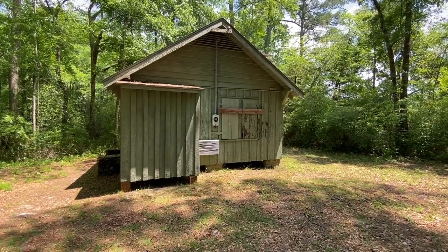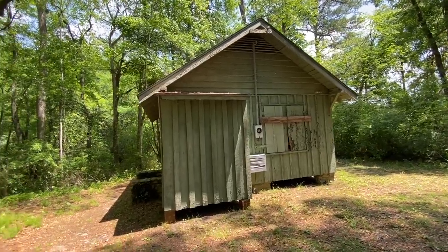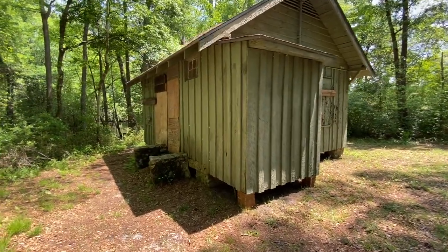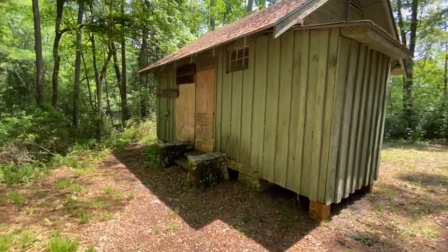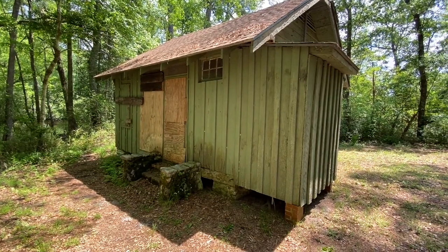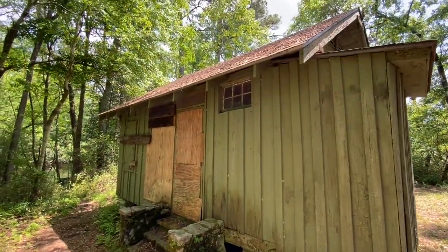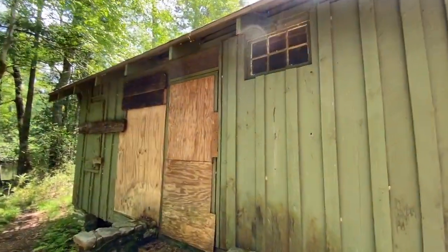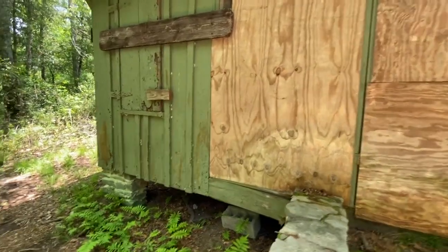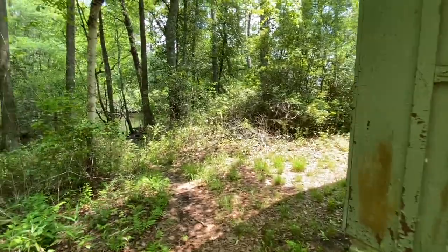So you can see that that was Aiken Cabin 1 right there, according to the sign up there on it anyway. And this would have been the front of it, but now it's all boarded up. I kind of wish it wasn't, because I'd love to go in there and just see the history, but obviously I can't. But look at that old window up there. That is just so unique. You don't really see window panes like that anymore. And then there's a path down there to the river.